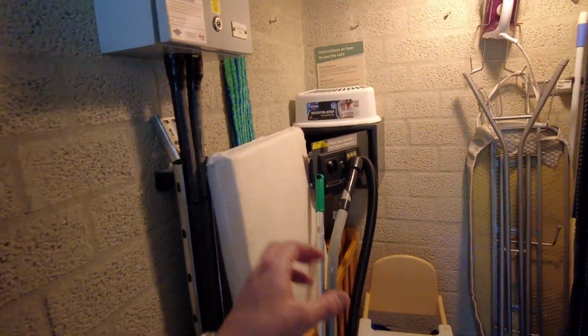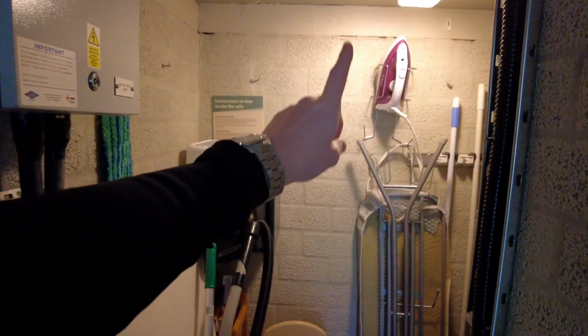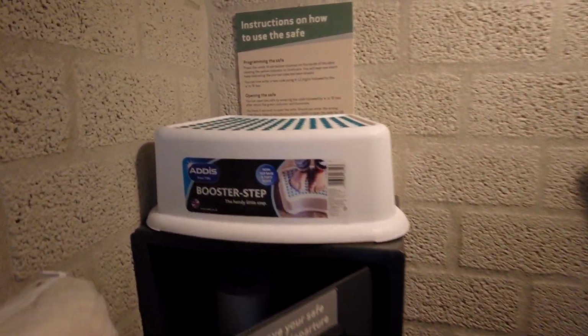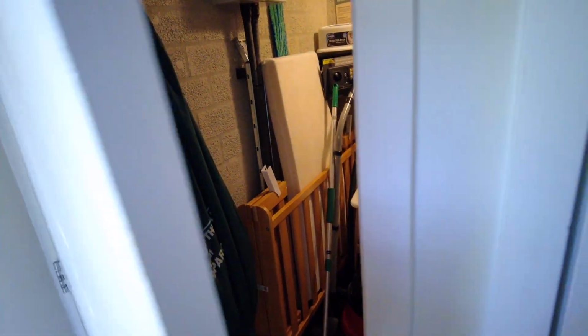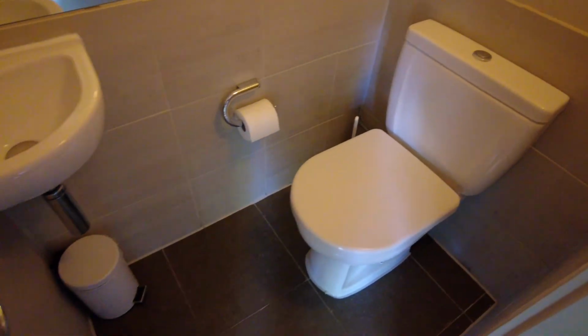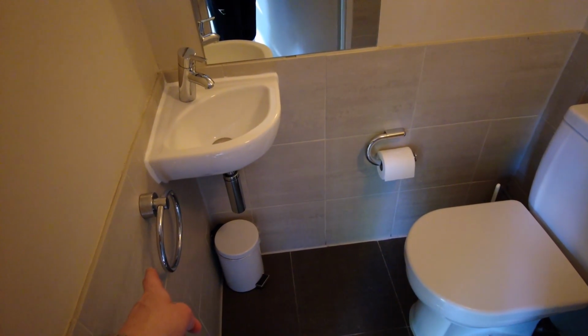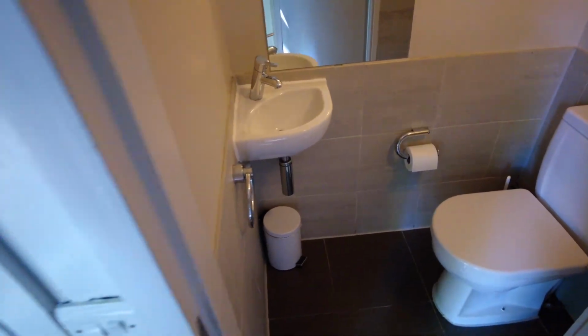In here, you've got your Hoover and your ironing board. There's a safe there, a booster step, and some more toilet roll. It's not a very nice room, but I guess it is what it is. So yeah, that's that room. A cot in there as well. And then you've also got another toilet here, so if you need to, you can use it. Pretty basic, to be honest, but it does what it needs to. No towel in here, just to let you know, and there is no soap either, so I'll talk a little bit more about that in a moment.